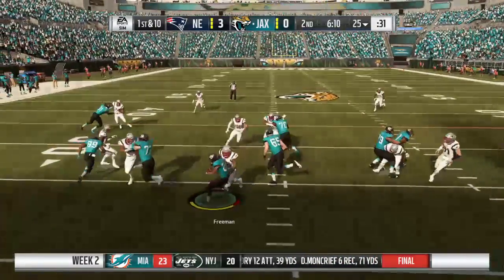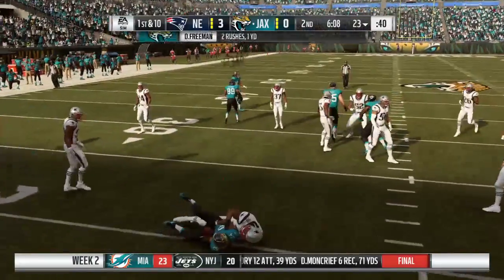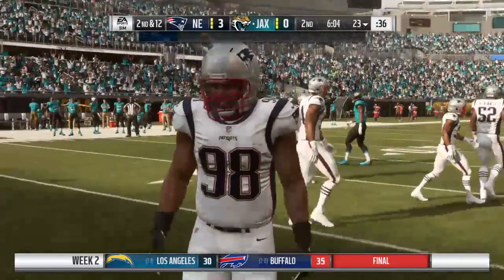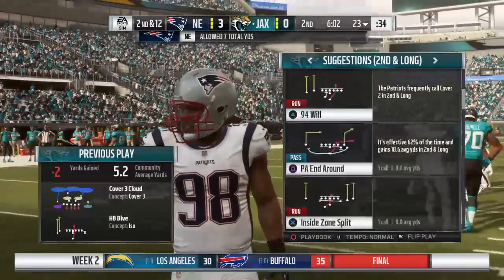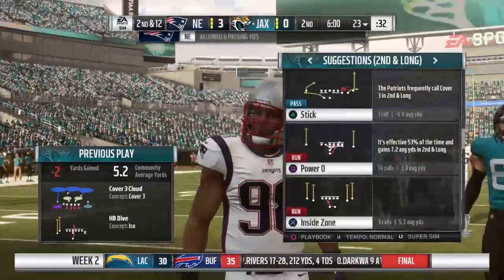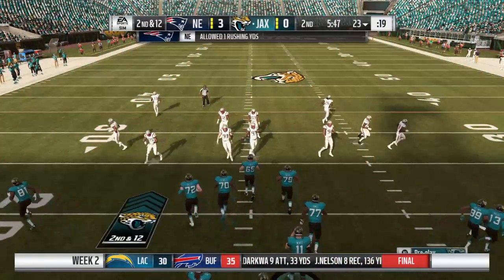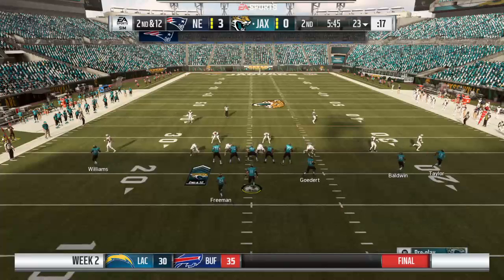The drive will start with a carry by Devontae Freeman. And he will lose yardage here back at the 23-yard line. It's a loss of 2 there, bringing up 2nd down. Doubling this guy has to be a priority before moving up to the next level because the big fella, he just ate that one alive, just stuffed it.